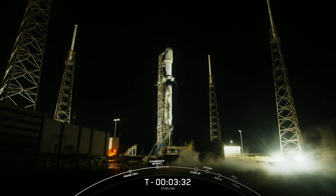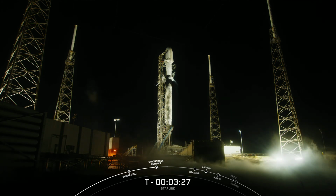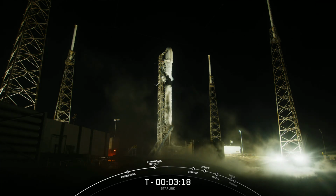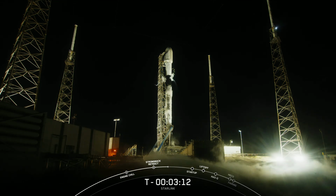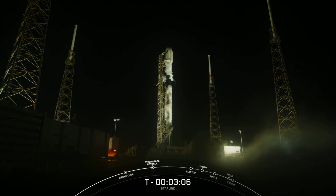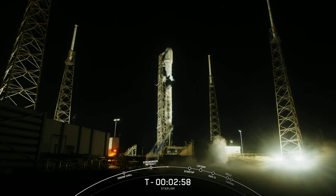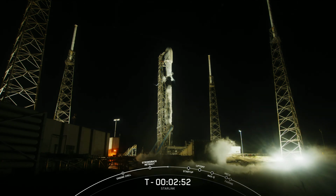And coming up next at T-minus 3 minutes, we should hear that stage 1 has completed liquid oxygen loading. We can expect stage 1 liquid oxygen loading to conclude in about 5 seconds. Stage 1 LOX load complete. At T-minus 3 minutes, Falcon 9's first stage is now fully loaded with RP-1 and liquid oxygen, and we're now awaiting completion of LOX loading on the second stage in about 50 seconds.